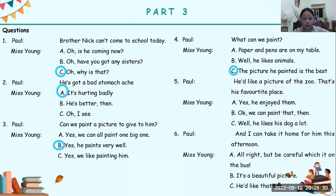He'd like a picture of the zoo. That's his favorite place. Wow, he likes his dog a lot. And I can take it home for him this afternoon. It's okay.